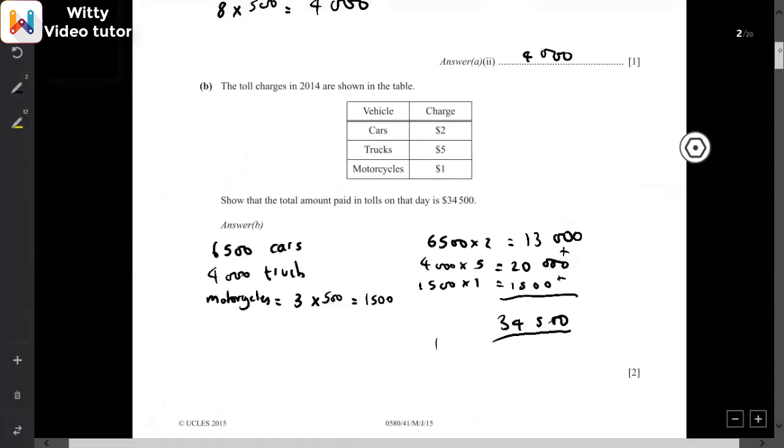Part B, the toll charges in 2014 are shown in the table. Show that the total amount in the tolls was 34,500. So we know that there were 6,500 cars, 4,000 trucks, and then we're going to find out that there are 1,500 motorcycles. There are 3 parts in the ratio that are motorcycles, so 3 times 500. And then we just times the amount of vehicles by their charges, respectively. So the amount of cars times by 2, the amount of trucks times by 5, the amount of motorbikes times by $1. And then we just add them all up and we find that the total is, in fact, what they've said it is, 34,500.